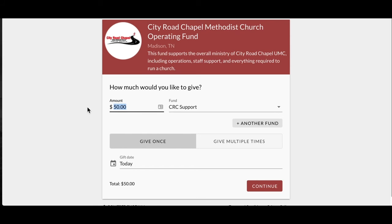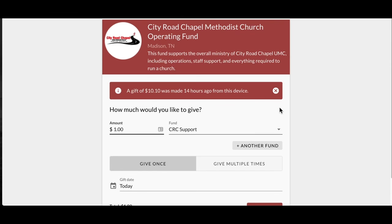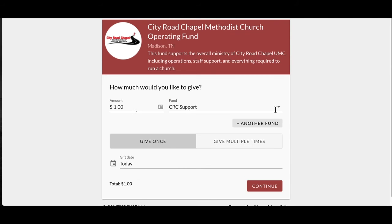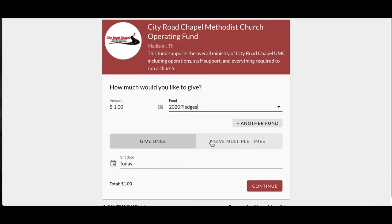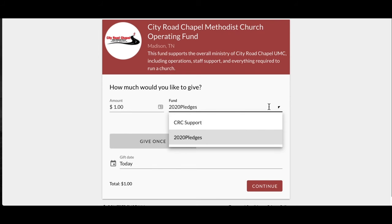Now, I'm going to this morning just make a $1 gift. Let's say $100 gift, and that's all you do is you change the amount here to say how much you want to give. I can choose to give that to what we call CRC support. That would be the same thing as putting money in the offering plate if you didn't make a pledge to the church. However, if you've made a pledge to the church, we encourage you to just come here to 2020 pledges, and that way, whatever you give will be applied towards your pledge.